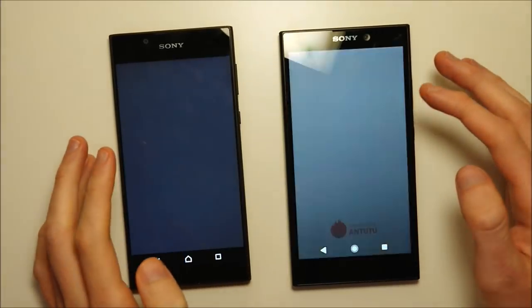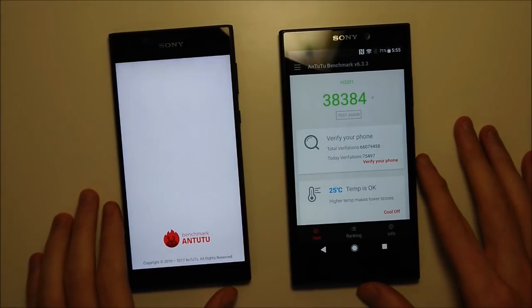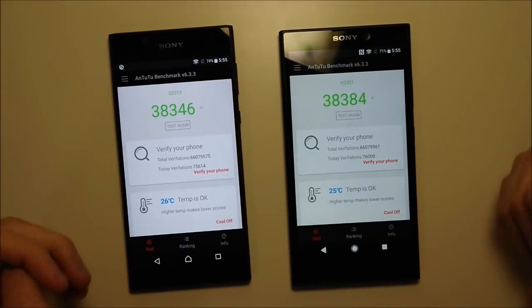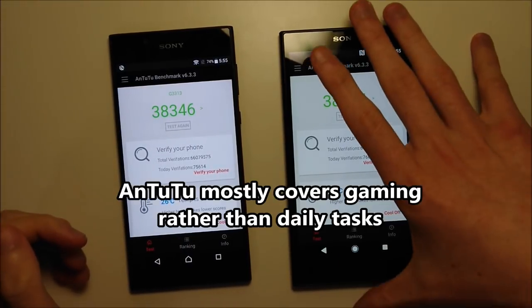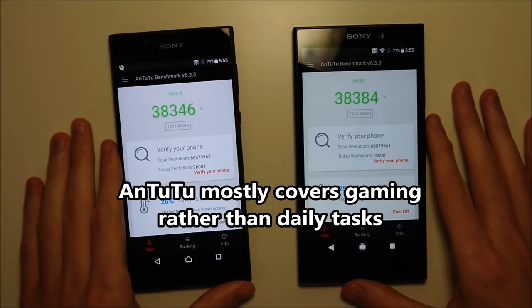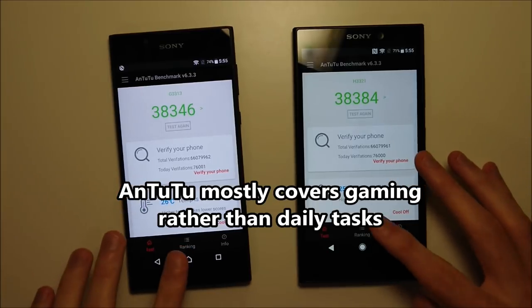AnTuTu. So the scores, yeah, I mean, guys, look, the scores are pretty similar, but that's what I was saying. They may be pretty similar in terms of gaming performance, but in terms of day-to-day stuff, the L2 is much, much faster, despite the scores you see here.